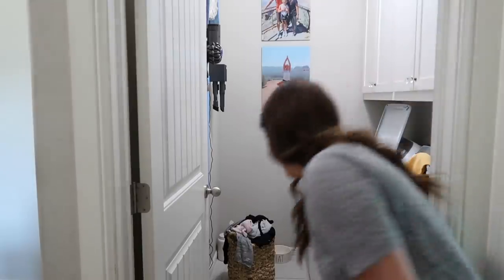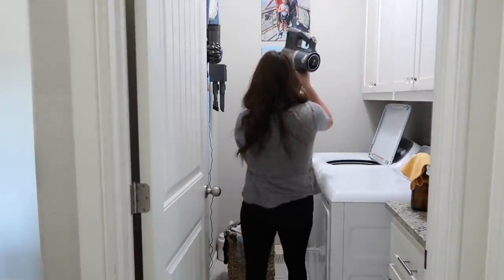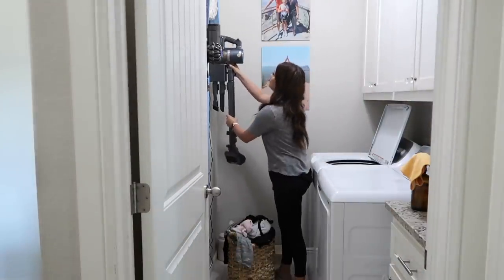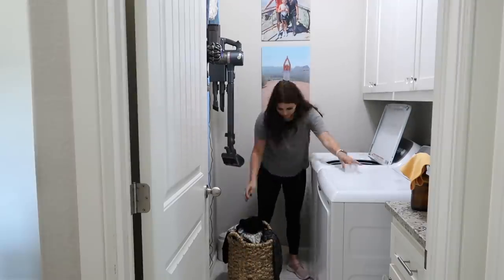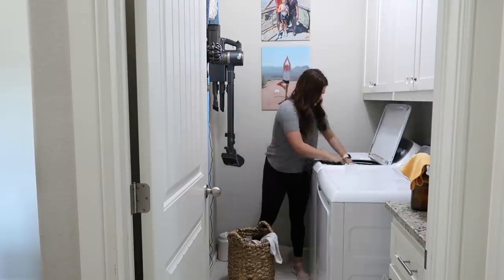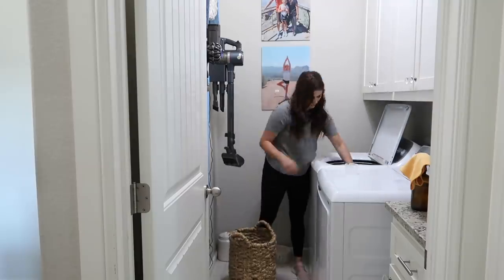So now we're going to go ahead and start in my laundry room. For the most part, it's under control. I had a few things to tidy up and I needed to start a load of laundry. I feel like I finally found a laundry routine that works for us. I was really struggling the last month or so.